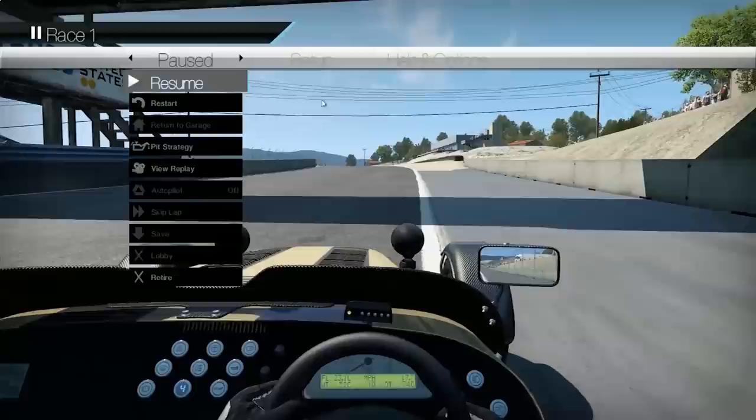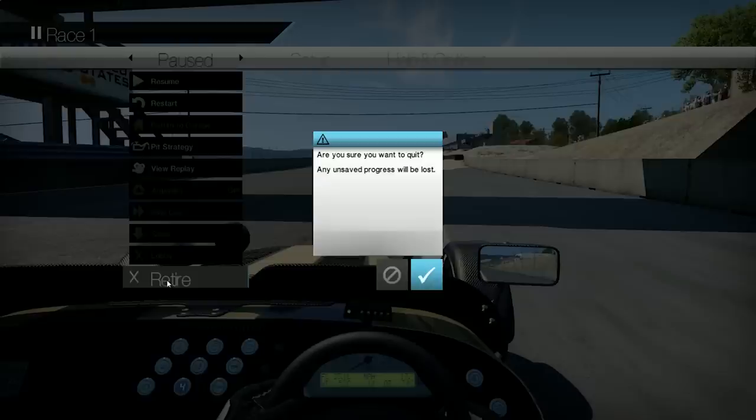Okay, the interface is somewhat confusing. Retire. That's nice. Nice little bumper there. Thank you for that.